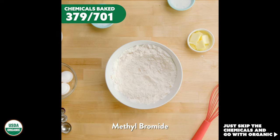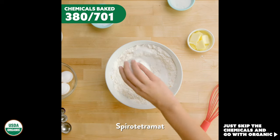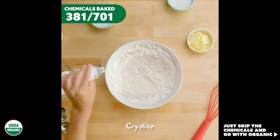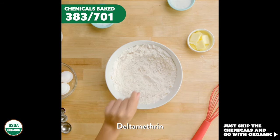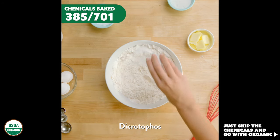of perchlorate. How about a teensy bit of methyl bromide, or perhaps an itty bit of spirotetramat? And stir! You may also be adding a dash of cryolite, and possibly a pinch of toxaphene, maybe a sprinkle of deltamethrin. How about a teensy bit of creosote, or perhaps an itty bit of dicrotophos?